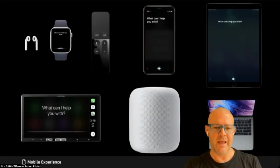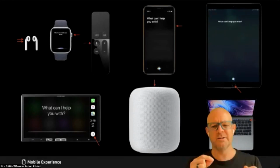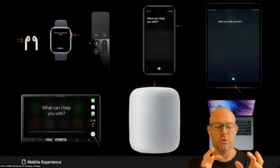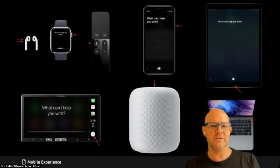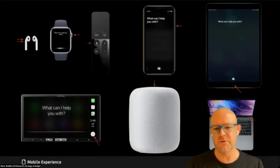You can see the Apple ecosystem here, and to invoke Siri on these, you use different methods, or different interaction methods with different types of devices. And of course, the output is different as well. Some of them have screens, some of them don't, all types of different interactions. And we, as interaction designers, need to be very aware of those things as part of this overall spatial computing experience.